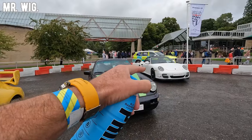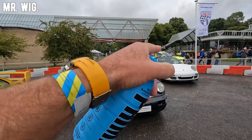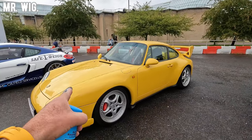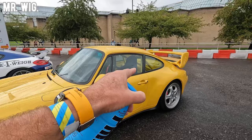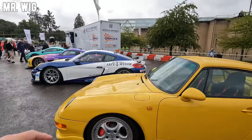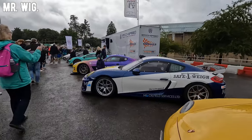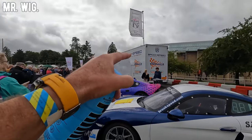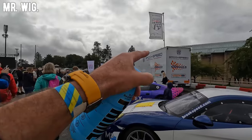There's a Porsche 911 Turbo convertible, the 911 Carrera. Are you kidding me? The 993. That one actually has a half roll cage inside. Look at the awesome cars that he's got here. My goodness, look at this 718. And all of them belong to that company, Brooke Speed.